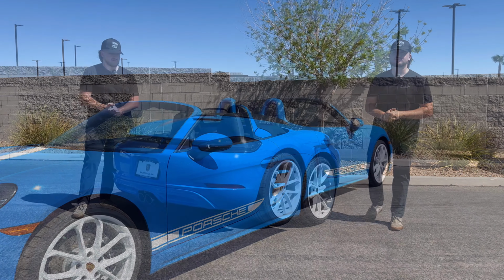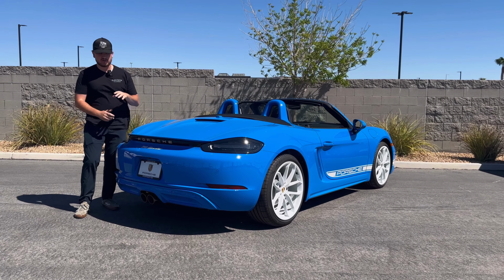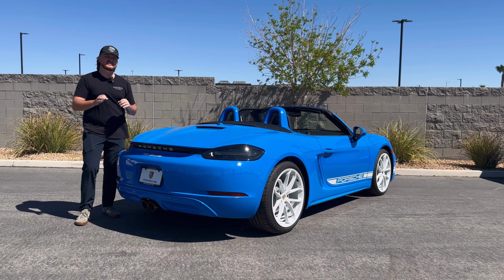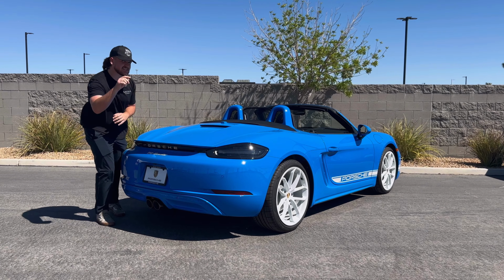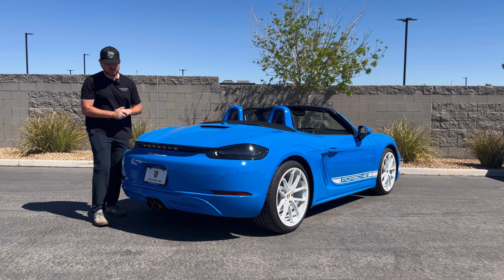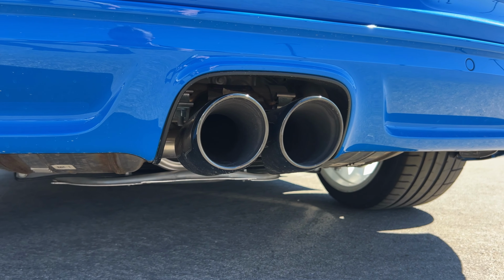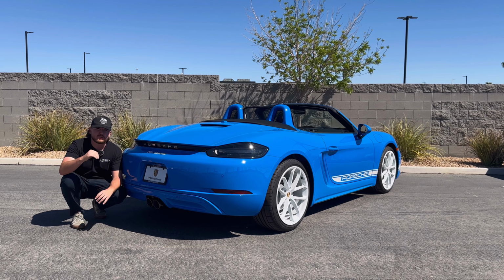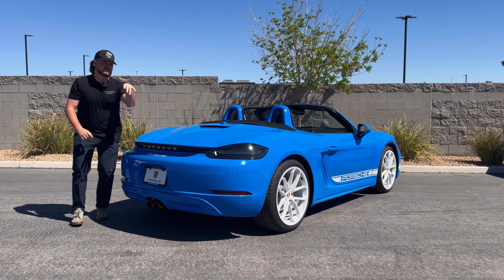Let's move on to the back. The rear end of this car is one of my favorite spots to look at, specifically because of how well Porsche has done with it. I love how they have the white model designation, as I stated before, with this package, but down here you've got these stainless steel black tip exhausts, which sound amazing when you're in that high RPM range. Overall, the rear end of this car looks great.